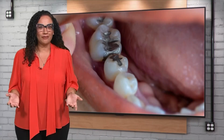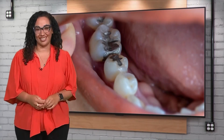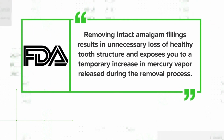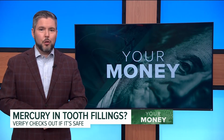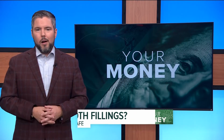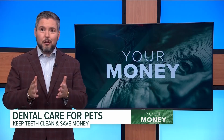So what should you do if you already have a dental amalgam filling like this one? Just leave it there. The FDA says removing intact amalgam fillings results in unnecessary loss of healthy tooth structure and exposes you to a temporary increase in mercury vapor released during the removal process. But if you are still worried, you can always get a composite filling. You have options. Just talk to your dentist about your concerns, and they will tell you what options they have available.